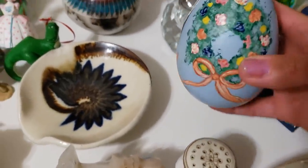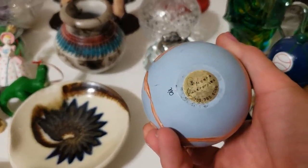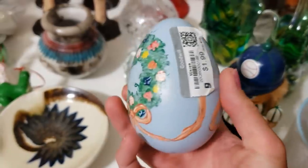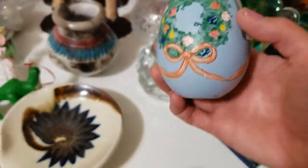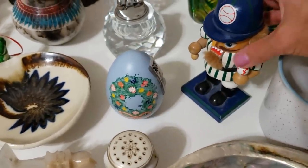This is a wooden hand-painted egg. It's marked Nina Enterprises. It appears to be hand-painted with an Easter wreath. I got it for $1 on sale. I would value that about $15 to $20.